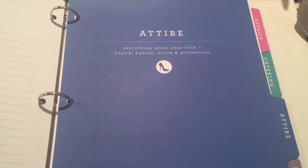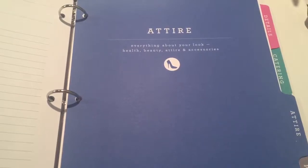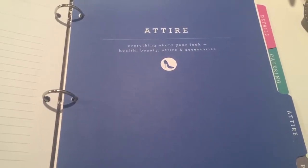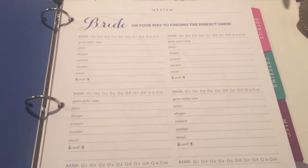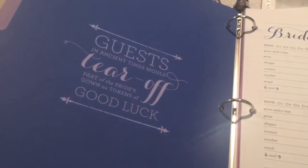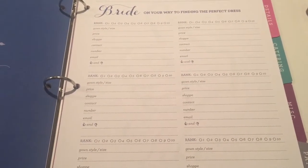Okay, so wedding planner part 2. I think I got some better lighting here. I changed rooms. So the next tab is attire. And so here's how the tab is decorated. That would suck so bad if people did that to my dress. I would cry. And here is the page.